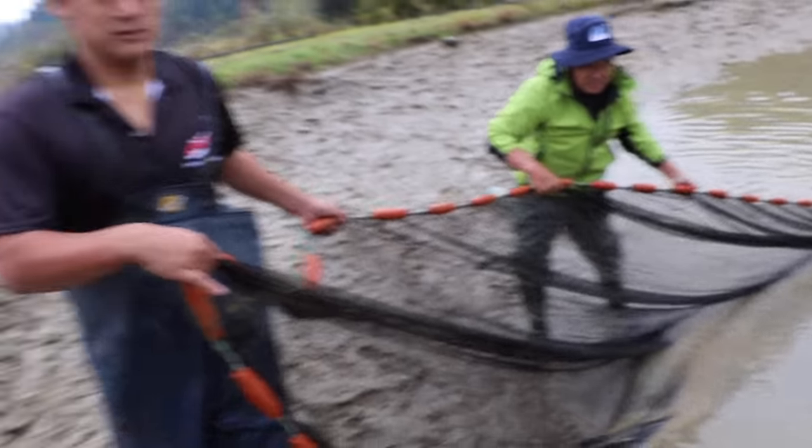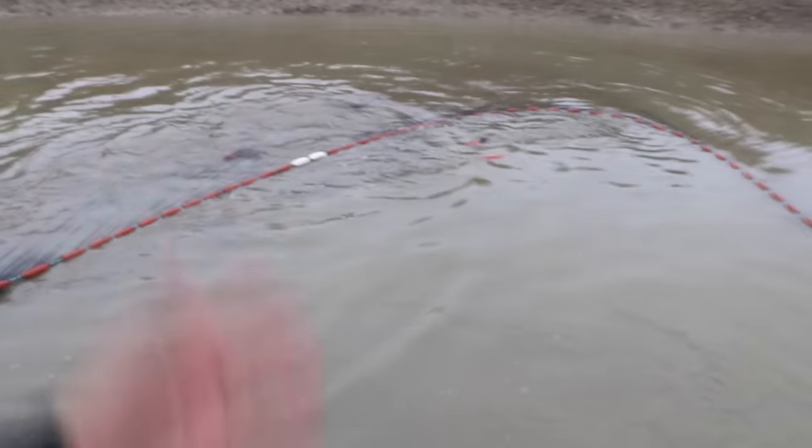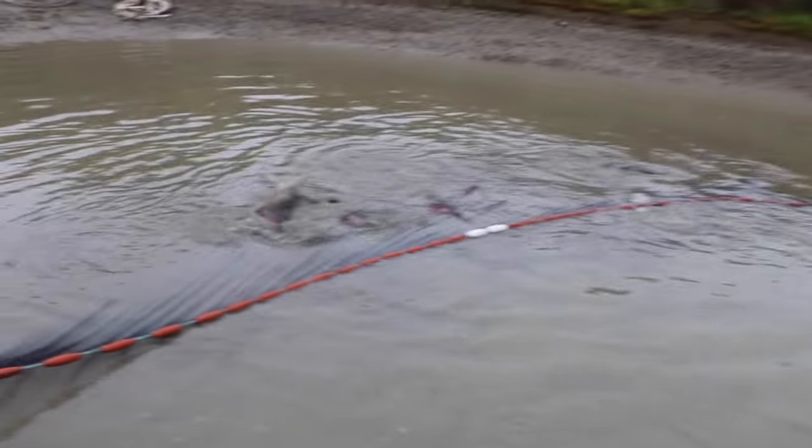We're gonna start bringing it in. See them all? You guys are doing a good job. So he's bringing in the bottom and he's trying to put his foot there so it stays nice and low so it doesn't rise up. We got about 25 koi in here, right here. See them all?